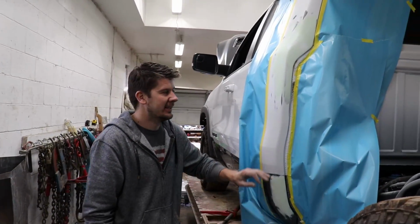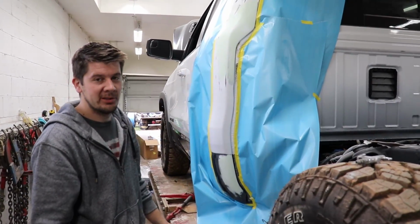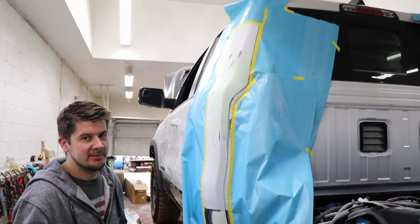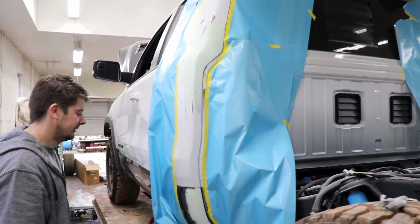All right, here we go. So we got about 2 coats of Bondo on this thing, body filler. Turned out really good. Ready for some primer. So it's coming along nicely. We get these primered up, and before you know it, the cab's gonna be done. Nice. So Michael's working on the front, I'm working on the back, and we're gonna knock this thing out. Let's go get mixed up some primer.